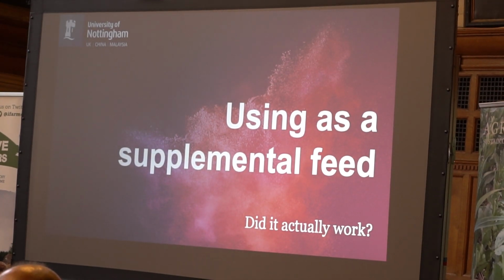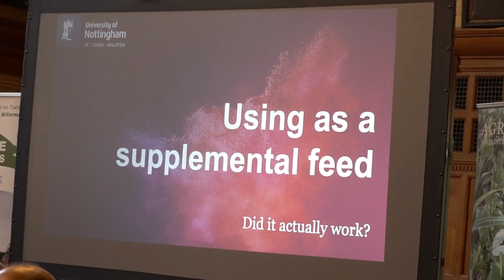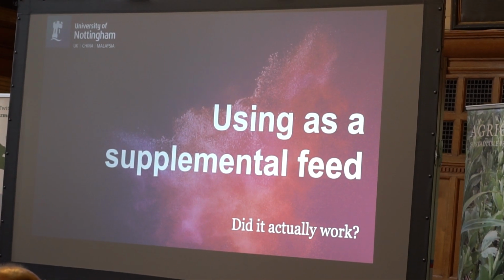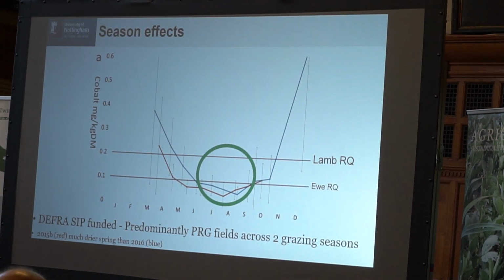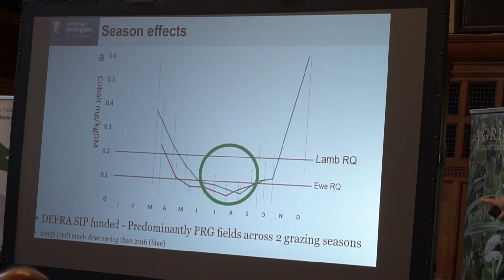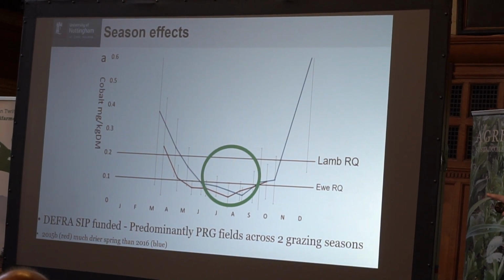So can we use it as supplementary feed? Can we use the cobalt in the willow to help the grass? Because the grass wasn't meeting the requirement. If you go back to the grass there, it's way below the ewe requirement, and definitely way below the lamb requirement.